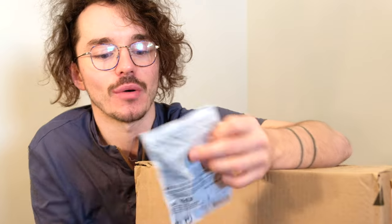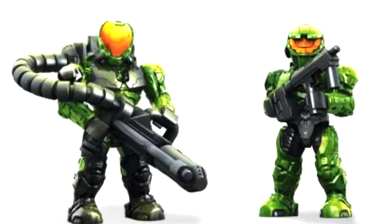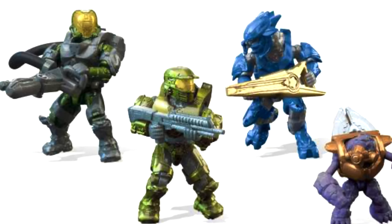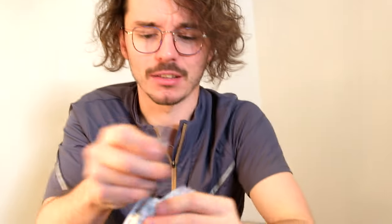All of the figures in the 10th anniversary sets all had gold weapons. And it's also iconic because the Flame Marine was reintroduced into Mega. It was one of the very first figures that they ever made back in like 2009. And then they took a pause on the mold and they brought it back here. So a really iconic figure. We're gonna tear it open right now, I don't care. Try and stop me. It's actually made of like a weird plastic, this bag.